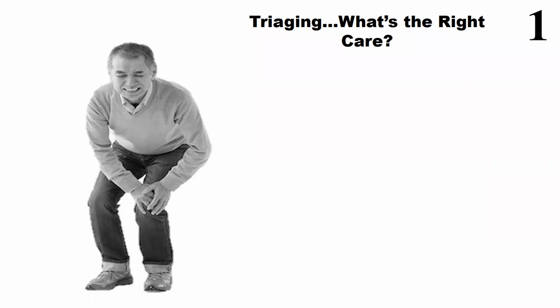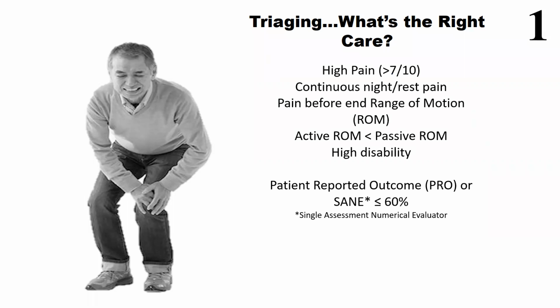So we break up our patients essentially on presentation into 3 separate buckets. And the first bucket, as you can see here, this gentleman's in quite a lot of pain. And this first bucket of patients has high pain. They tend to have continuous night and rest pain. They tend to have pain before the end of their range of motion.